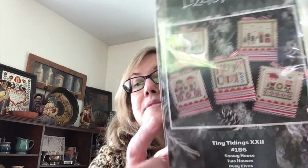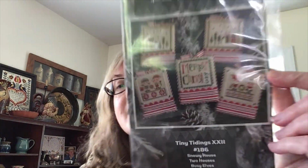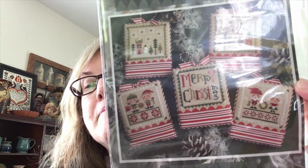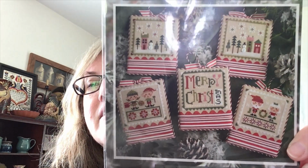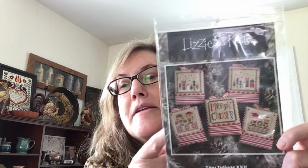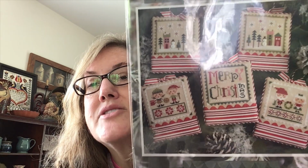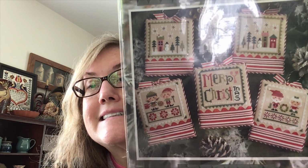I love these little elves. Tiny Tidings 22. These are the ones I love. And this little Santa. The others are cute too, sort of as an accompaniment. Maybe I would do these 3. These are very cute. I've got so many other things to do, but I did love the way the little elves were drawn. These reminded me of the elves in Rudolph the Red-Nosed Reindeer, the claymation movie.